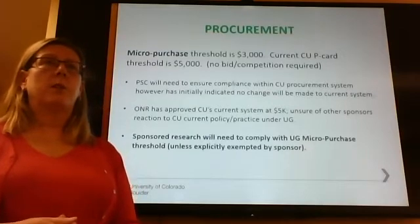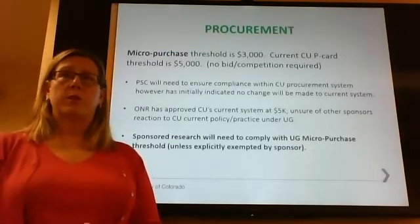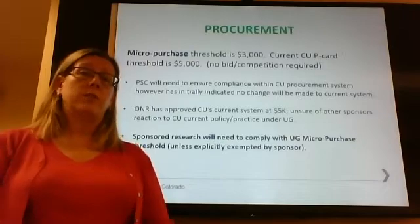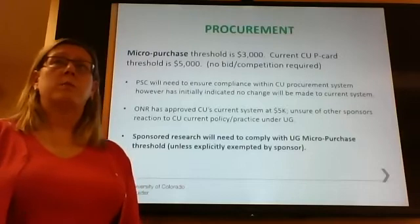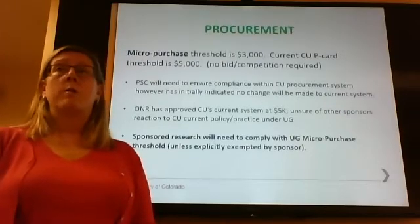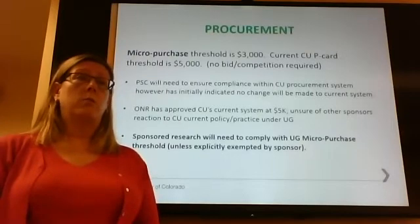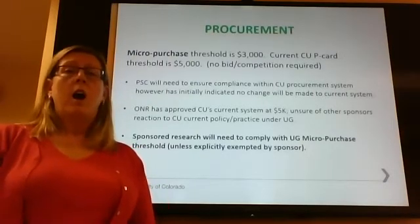Another thing that's new on procurement is something called a micro purchase. And a micro purchase is a purchase that's under $3,000. And a micro purchase can be just bought. You don't have to have quotes or cost price analysis or anything. You can just go buy something under $3,000. It's important to note, though, that our procurement cards are $5,000 limits. So we will need to deal with that. And I think there's a way to do that that's not hard at all.